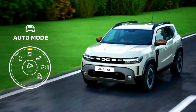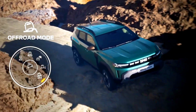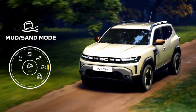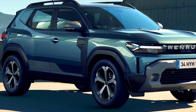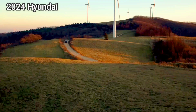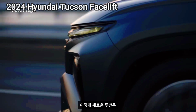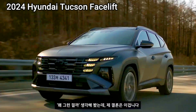2024 Renault Dacia Duster. Pros. Significantly cheaper. The Duster is known for its budget-friendly price tag, often undercutting competitors like the Tucson by thousands. More rugged and off-road capable, with higher ground clearance and optional four-wheel drive, the Duster is better suited for tackling rough terrain. Improved practicality. The new Duster offers more interior space and cargo capacity than the previous model. New tech features. While not class-leading, the Duster now gets updated infotainment and safety features compared to the older model.